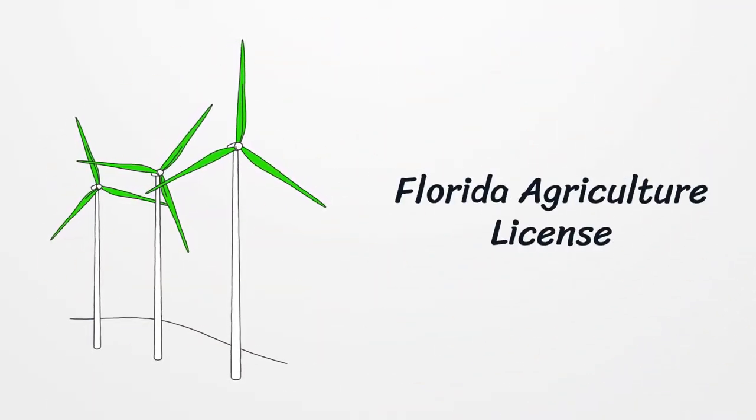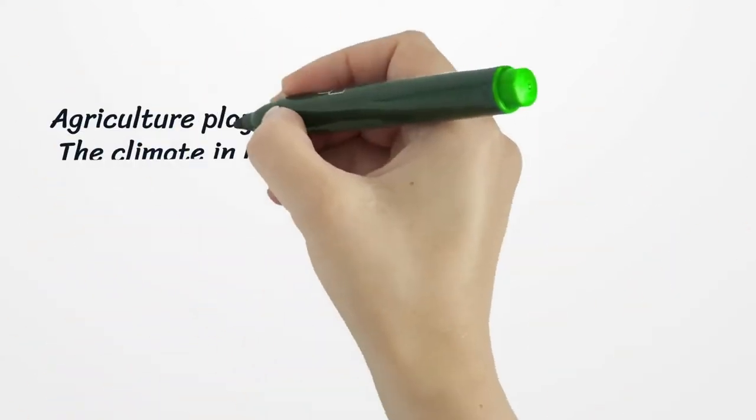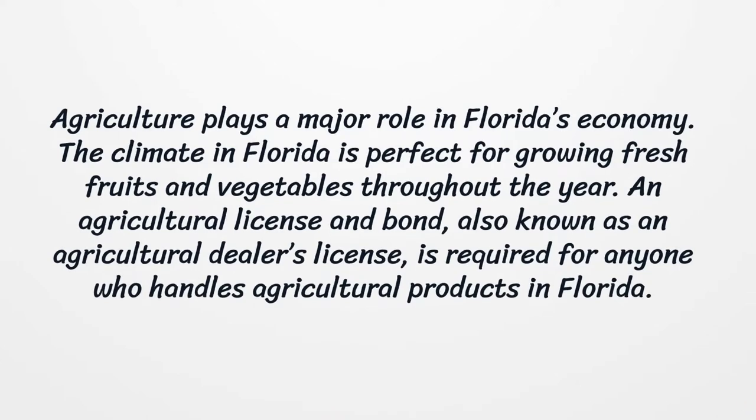Florida Agriculture License. Agriculture plays a major role in Florida's economy. The climate in Florida is perfect for growing fresh fruits and vegetables throughout the year.